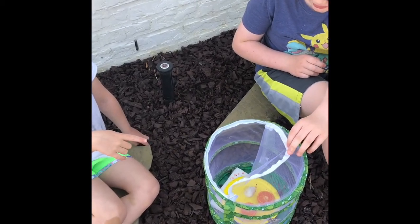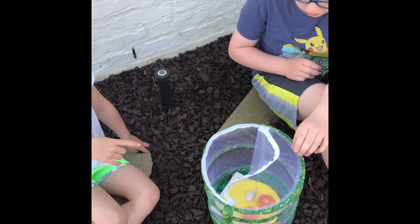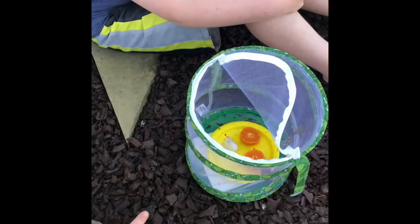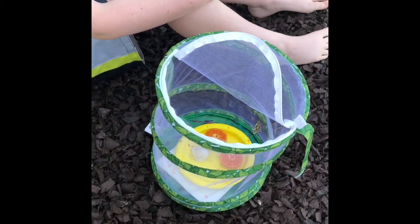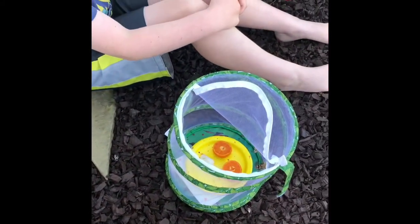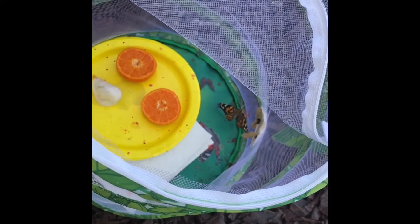Oh, can you make it out? Just leave it open and it'll come out, hopefully. Oh, come on, you guys can do it. It may take a minute for them. You can do it, guys. There went another one. Woohoo. Good for them. All right. We've got one last butterfly, guys.